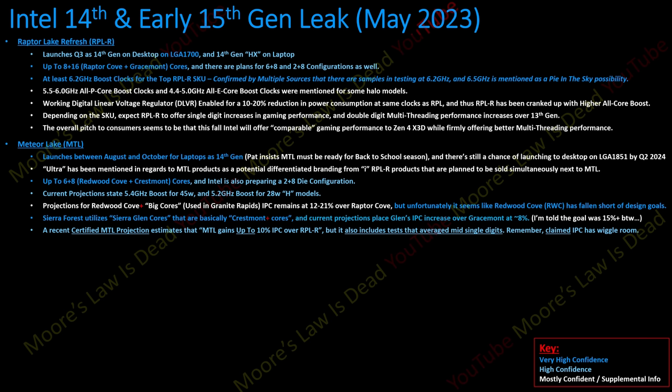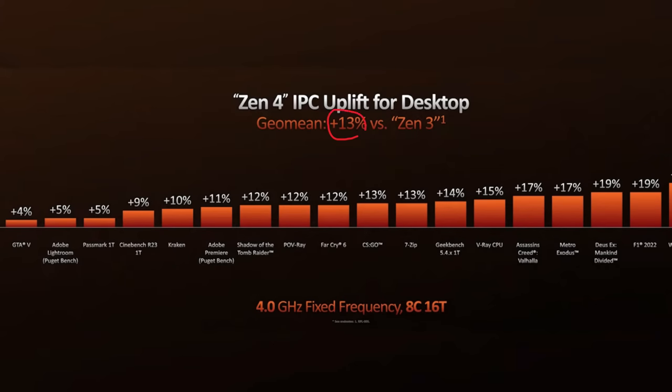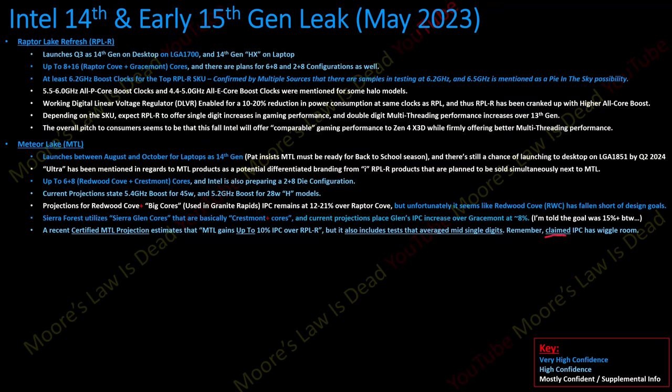But remember, IPC has a lot of wiggle room. There was a very annoying saga following Zen 4's IPC where AMD announced 8% and then announced 13% in the final silicon. So I know that it can change. I know that maybe Intel will pick a clock speed where the IPC looks the best with the averages that looks the best and try to claim something like 11 or 12%.